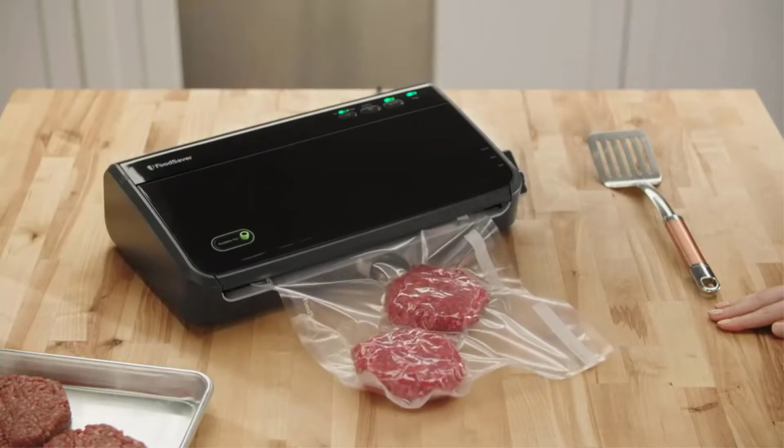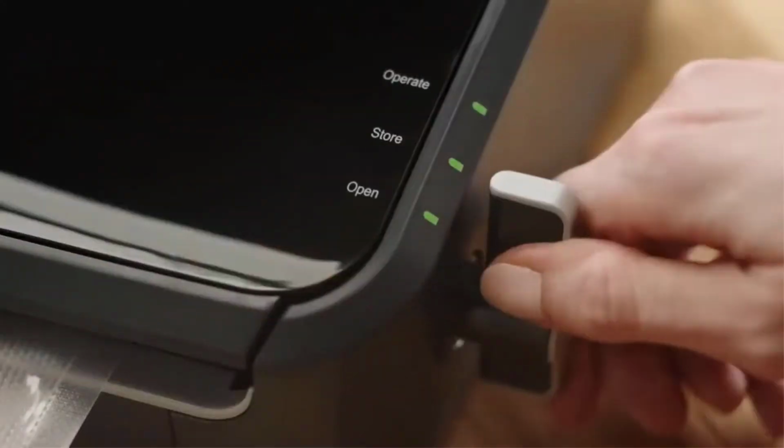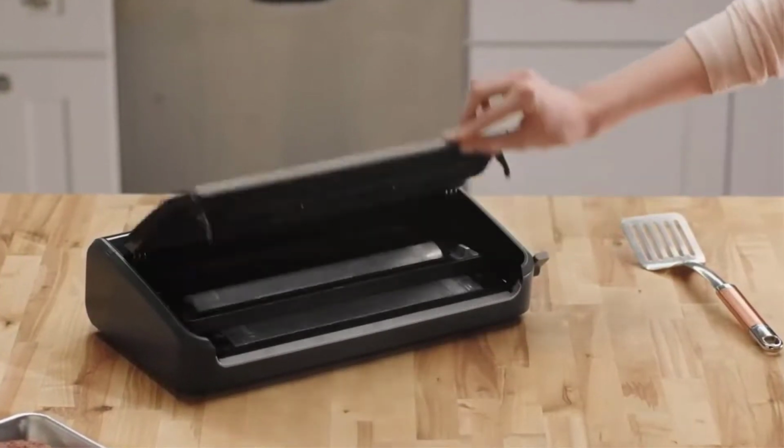It can be challenging to find the right vacuum sealer, as there are all kinds of vacuum sealer brands to choose from. No worries, we've got you covered. We put together the top 5 best vacuum sealers for you.